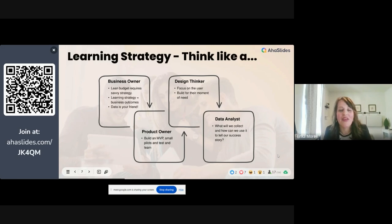So we jumped in, and what I saw that they did really well is they built an MVP, the most basic version of what they want to do, and they found small pilots and tested and learned. So they didn't wait till it was perfect. They didn't wait till all the I's were dotted and the T's were crossed, but they gave it to a very trusted and small group. So I've implemented that strategy in my learning strategy.